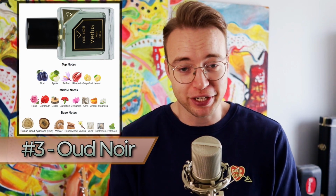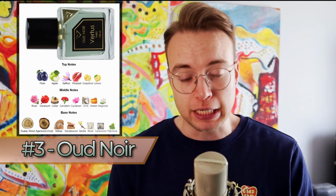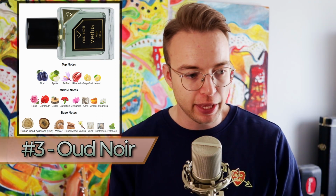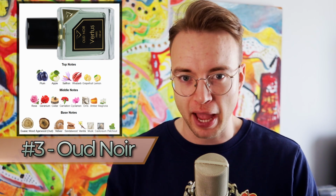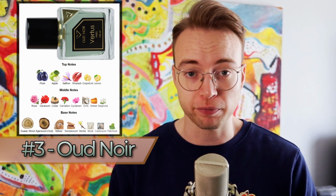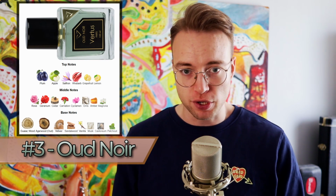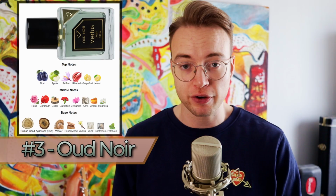I don't think the name necessarily fits. To me, this doesn't smell like any oud I've ever smelled. If it does, it smells like a very synthetic approximation of oud. And again, this is where that synthetic element really comes into play. This is a gorgeous, cutting, aromatic fragrance. This is sharp. This is metallic. This is something that is going to stand out in a crowded room full of people who are also wearing fragrances. There's also just a tiny edge of sweetness to it that I think makes it more pleasant to smell than a lot of the other noir-style fragrances.